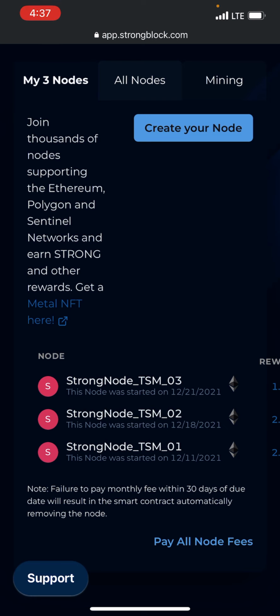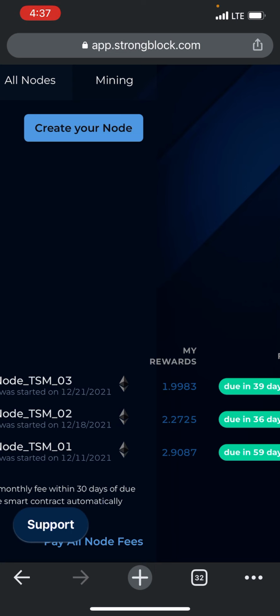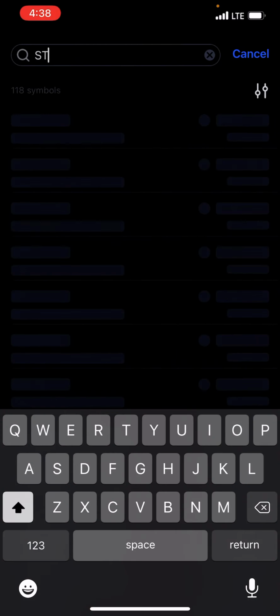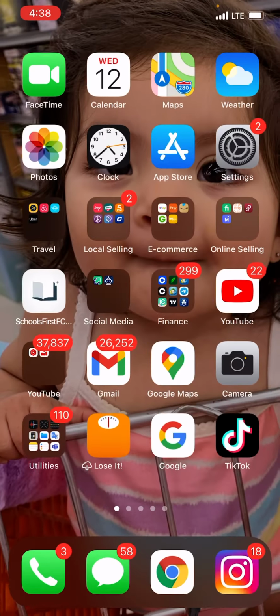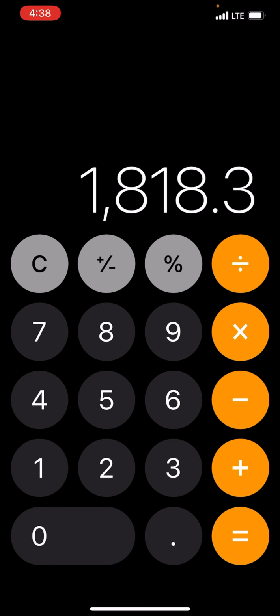But just to let you guys know, as of yesterday, I had a full month with my very first node, the Strong Node TSM01. This one right here. It made me 2.9 strong coins. As of right now, sorry, I'm keeping a very heavy eye on Bitcoin, and I'll probably release a video on that later. As of right now, Strong is at 627 for the month.